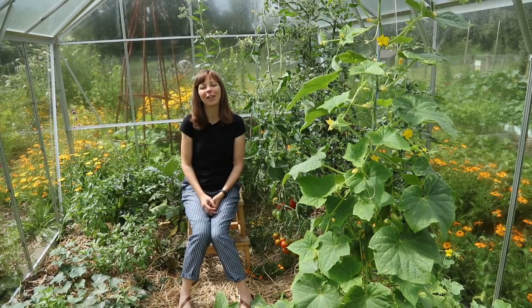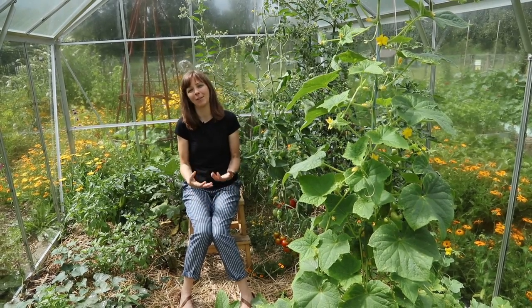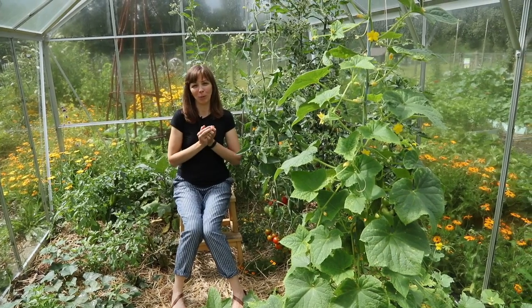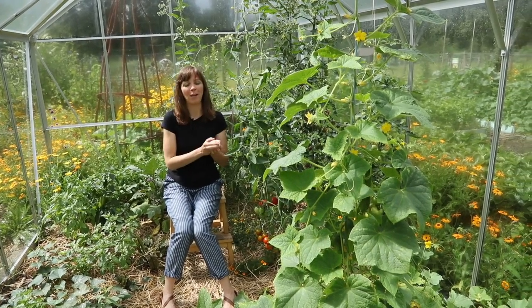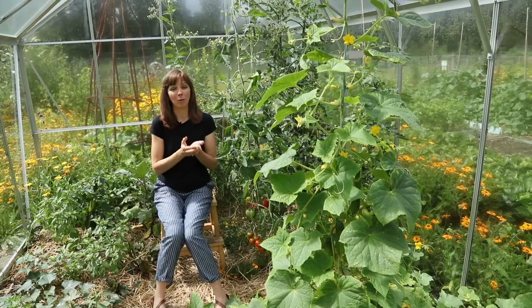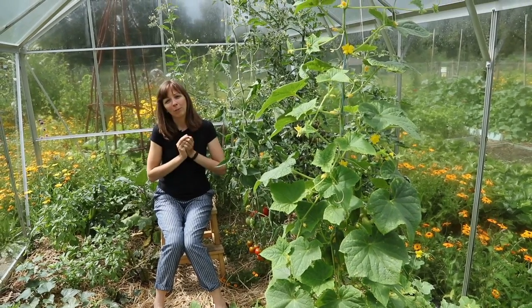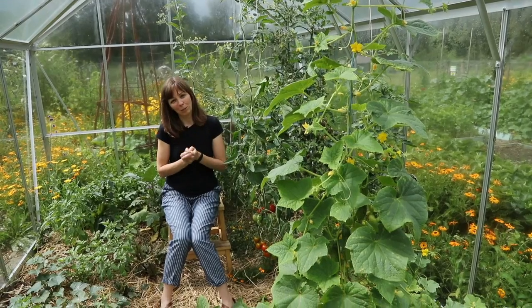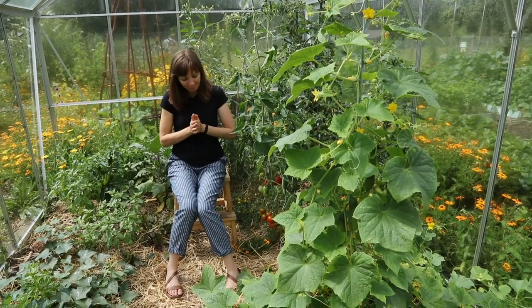We live in a cool climate, and a greenhouse gives us the possibility to grow crops that we would not be able to grow outside, or that do not do as well in our climate outside. I'm also very much looking forward to being able to grow more salads during the winter, but that's another chapter.